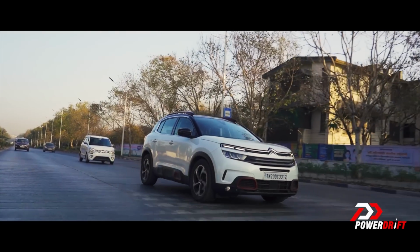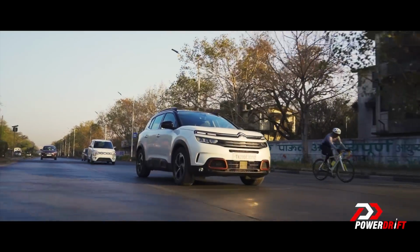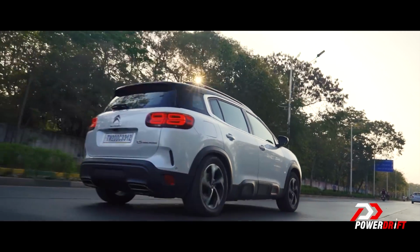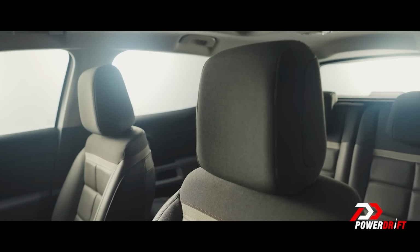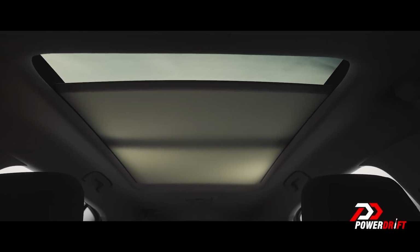Now we've already done two tests with you so far, both of which actually showcase how comfortable the Citroen C5 actually is. But in my opinion, comfort is a lot more. It's a more holistic approach. It's about how the car makes you feel on the inside as well. It's about how comfortable the seats are. It's about how much sound from the outside or ambient sound actually filters into the cabin.